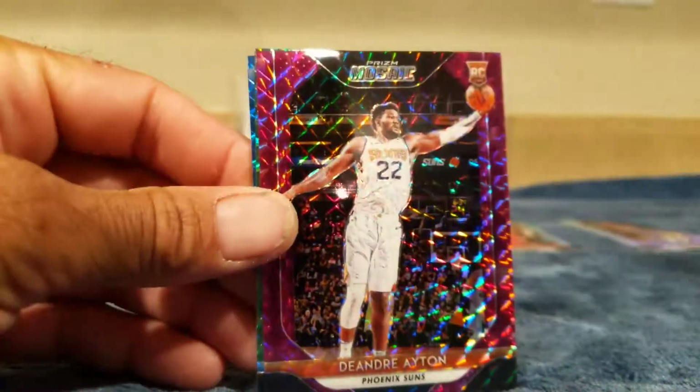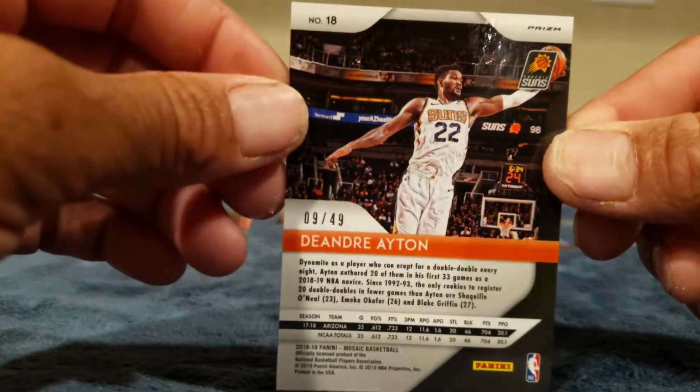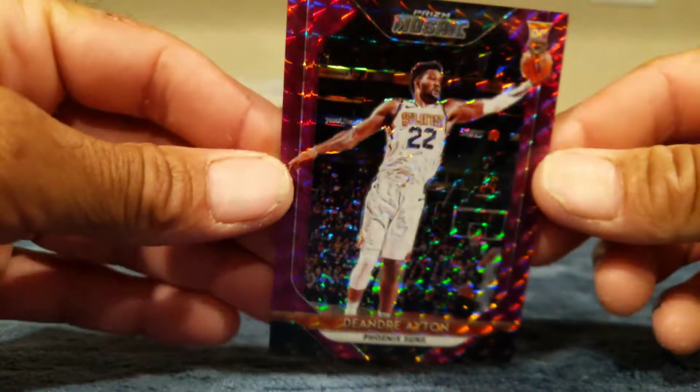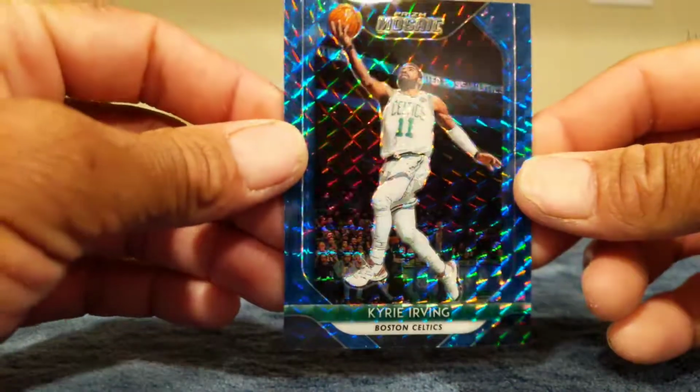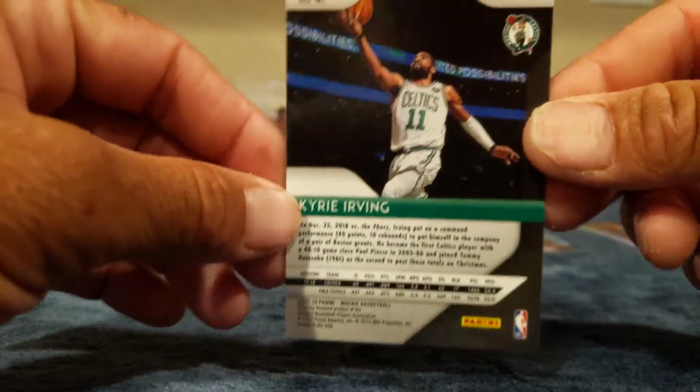And then this stack, we got the Ingles again. And then, yeah, purple DeAndre Ayton rookie. Numbered 9 of 49. I really like that. That purple really pops with that color, so really nice there. And then we got a green Kidd-Gilchrist, and that's not numbered. It's just a green Prizm. And then we got a, looks like a blue Kyrie, and that's not numbered either.